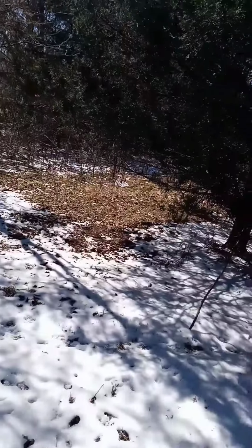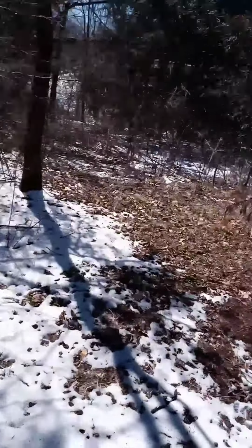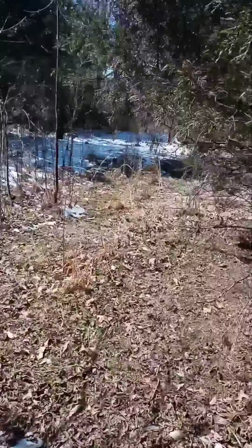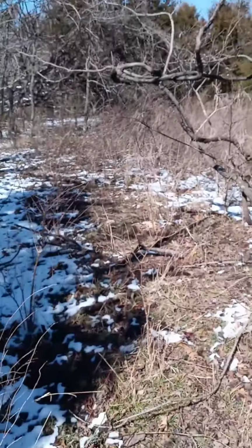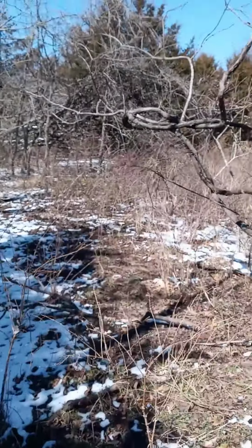All right, this is the other end. So basically, this is our trail here, and that's the kitchen area over there. And that's a pond over there. And like I said, it's a dry creek right here. So I want the goat yard to come out to right about here somewhere. This is a pecan tree, so I definitely don't want to cut it out. So what I'll probably do is have the goat yard come out to about here.